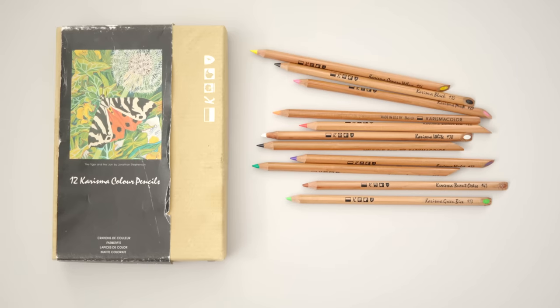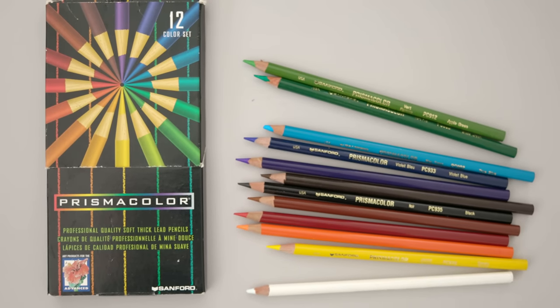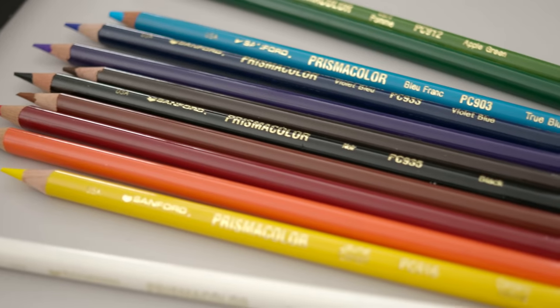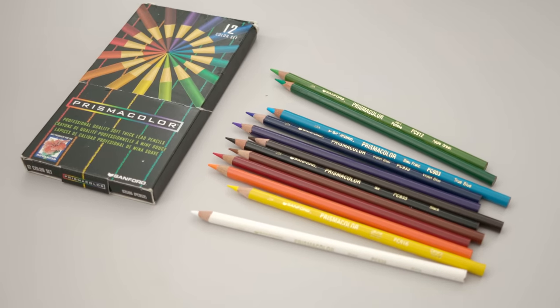Many artists agree that the quality of the Prismacolor pencils has dropped since the manufacturing moved to Mexico. So the discontinued sets of Karismacolor and vintage Prismacolor pencils by Berol, Eagle, and Sanford are becoming more and more valuable online as people try to get their hands on these sets, both for collector value, but also to enjoy as actual pencils instead of the modern Prismacolors. And I have some right here.